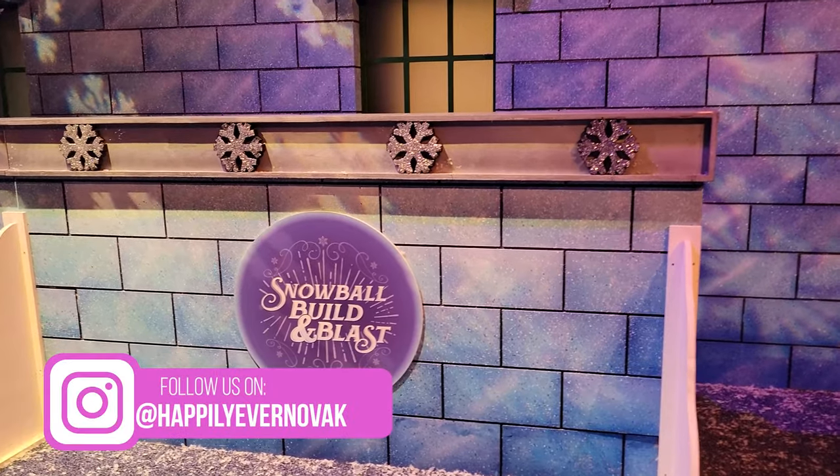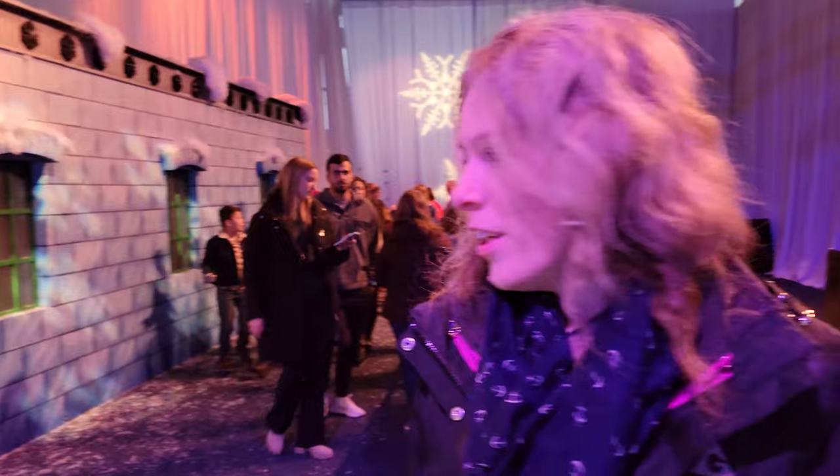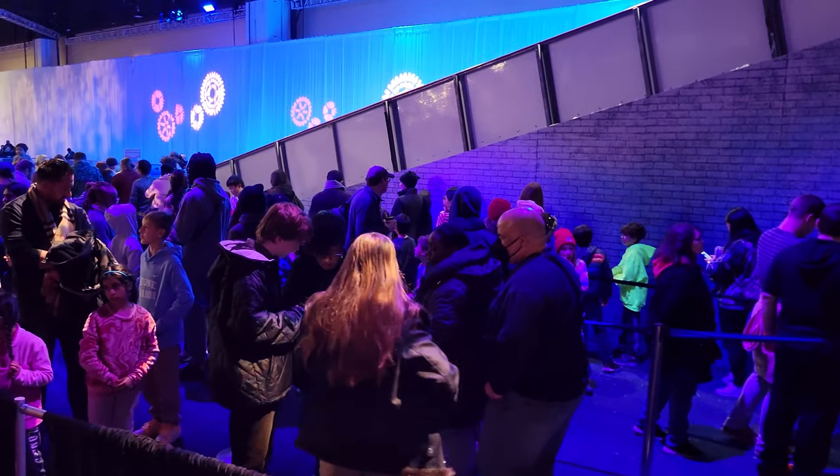One of the other things they have is a snowball build and blast. I assume you don't throw snowballs at each other. Right, we can't do that in this day and age. I don't know what it is, and you need a ticket for it, but I imagine you build snowballs and throw them at targets, with real snow. That's my guess.